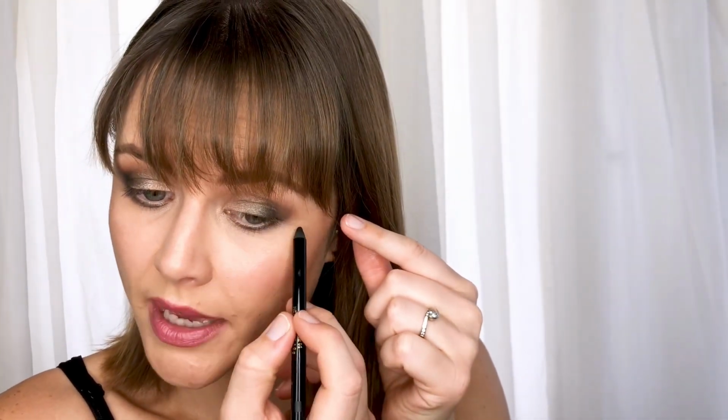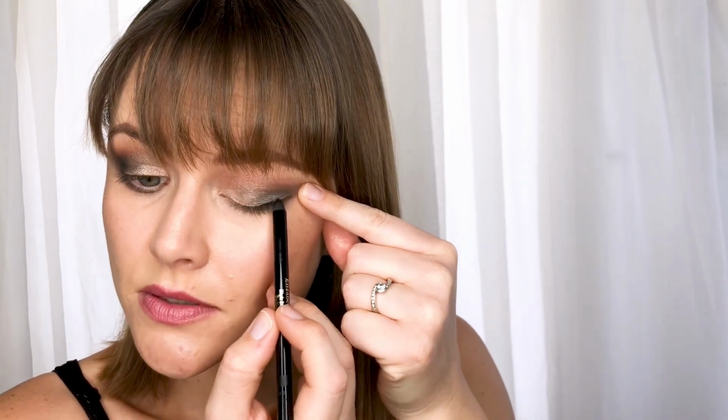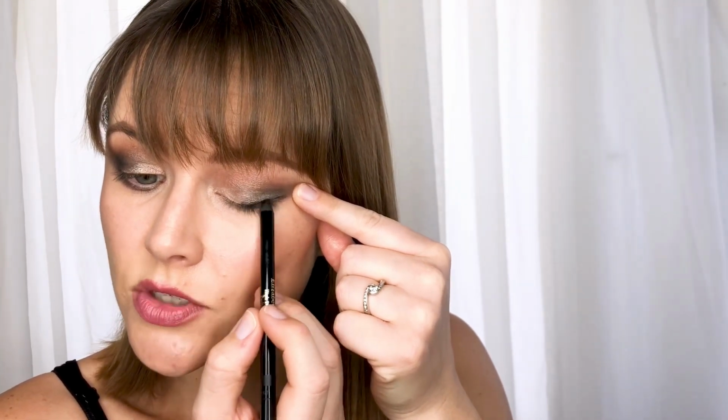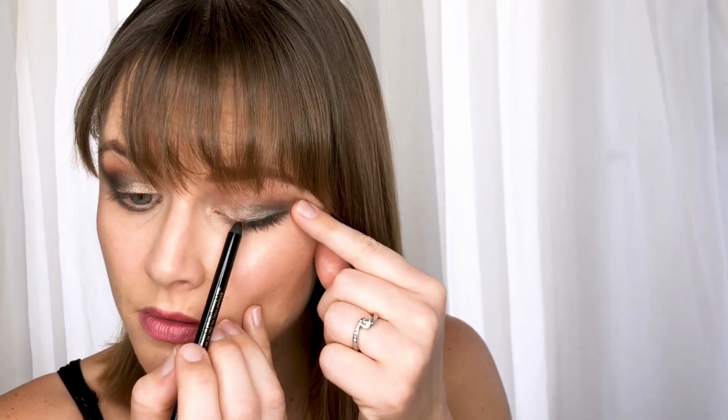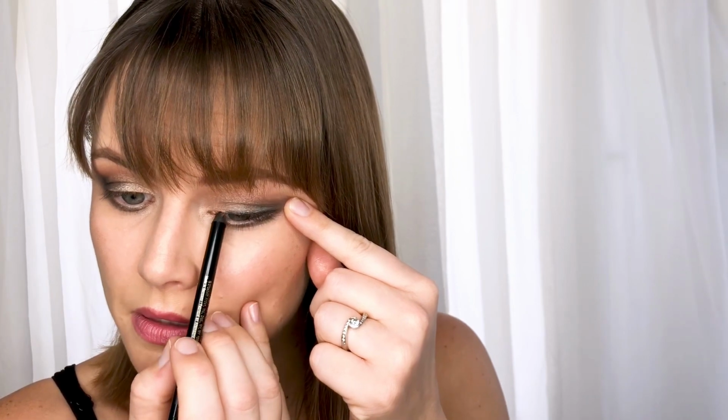they're amazing. So I'm going to use the black and I'm going to go around my top lash line with the black, and I really want to try get as close into the lash line as possible. And you can just see how easily it applies as well. It really is a beautiful eye pencil. And then just try get it into this inner corner as thin as possible.